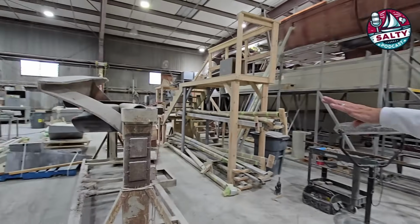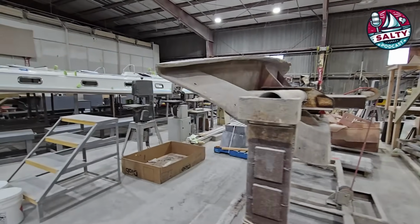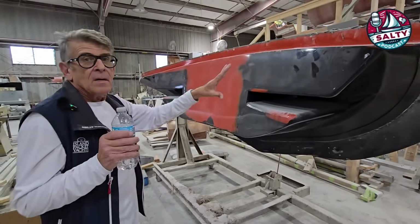So yeah, this is a mold for the swim step for a 349. Okay. So you're looking at the back side of it. Every mold is going to be the reverse of the part. Right. Okay.